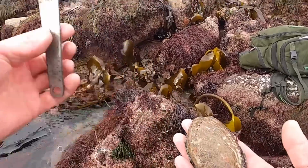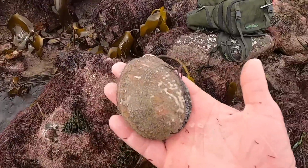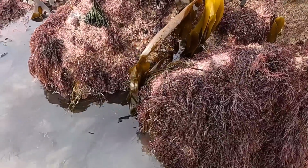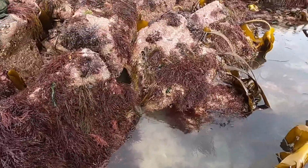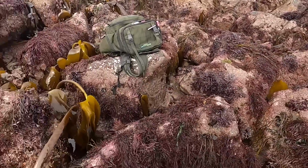Definitely. I'm using this little spanner found in my bag. Getting them out that way. Works a treat. Lovely size ormer. We're getting some big ones here. Really big ones. So all we're doing is, like Matt just said, we're finding more cricking. So we're running our hands underneath the boulders. And that's how we're finding them. Cricking is definitely the one.